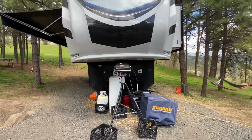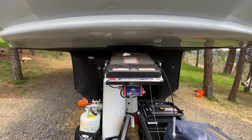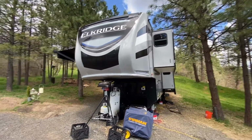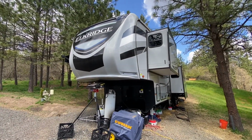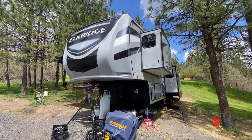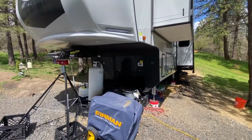We have the Anderson hitch hooked onto this thing. Absolutely love that. It has made maneuvering it absolutely a breeze. We pull it with our 2014 Ram 3500 short bed, and we have zero problems maneuvering this thing, turning it in tight spaces. It maneuvers like a dream with that Anderson hitch on there. I absolutely love pulling it.